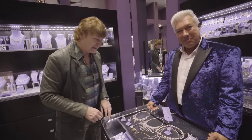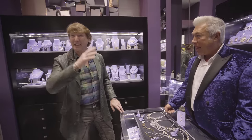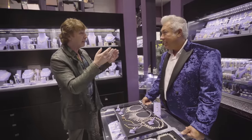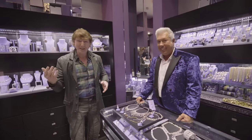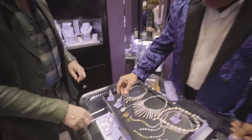So is a clonker anything above 10 carat? A clonker is large. Yes, let's call it 10 carat and above. Okay. It's now a clonker, and I hope that you use that word when somebody comes in here. Would you like a clonker? Yes. Not to be confused with the Klondike.